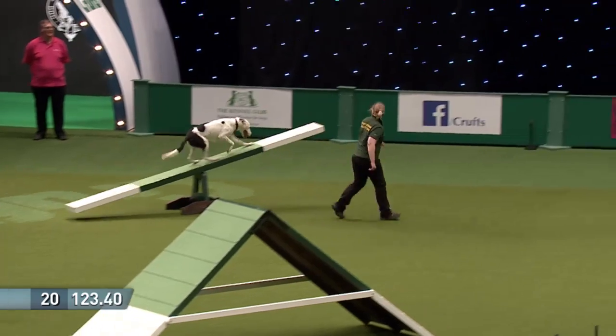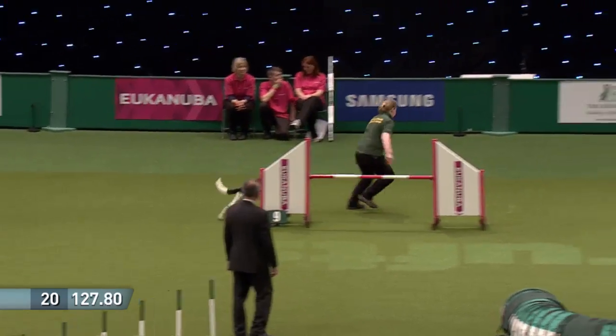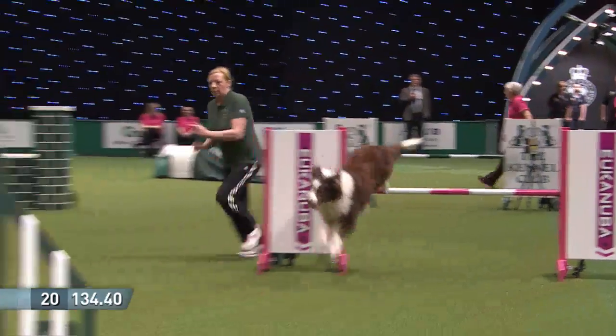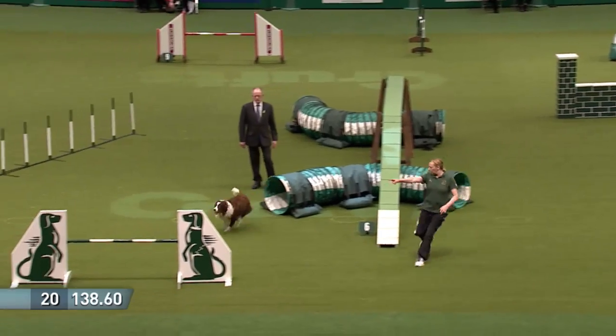There we go. Bit hesitant over the A-frame, but doing it, tail wagging nicely. A good team dog this. Nothing spectacular, but good, solid round from it. So here we go. This one looks a bit more lively. Here we go. Known as Mr. Reliable. That one, here's the border collie, Quest and Anne Young.